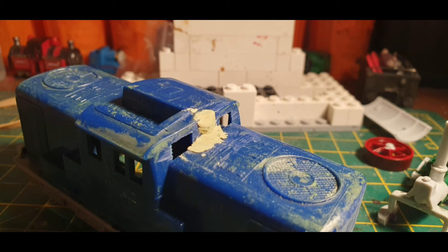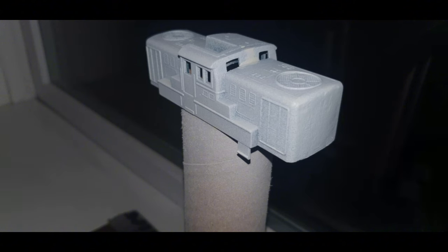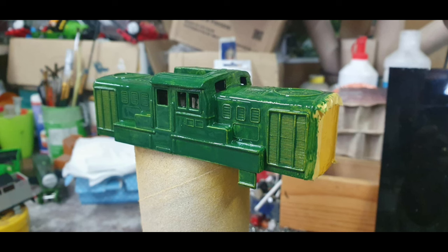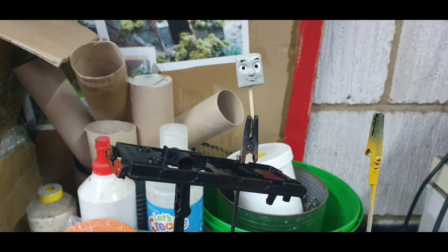I've also removed the exhaust port on the front of the cab. So that was filled in sloppily with Milliput, but then sanded down nicely. As you can see now, he's in primer. Not looking too bad. There's the face first painted. First coat of green paint. Looks a bit like Nickelodeon slime and scunge. There's the chassis and the face all sprayed and painted.